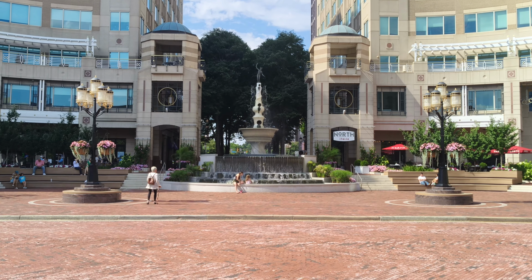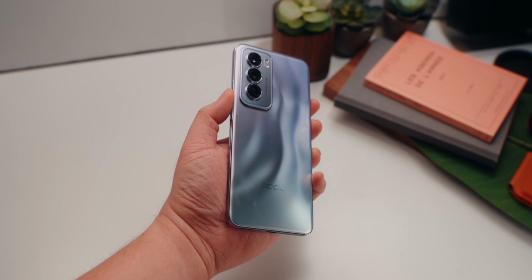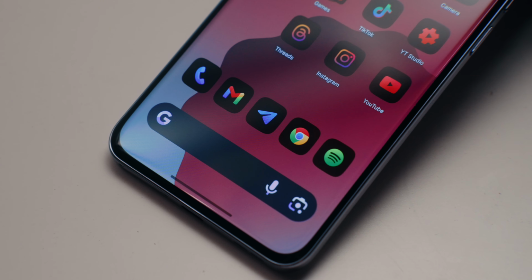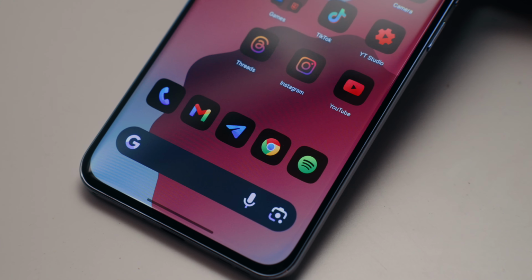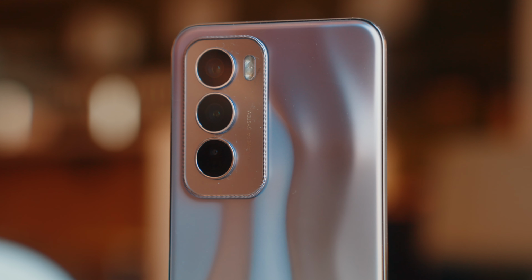And yeah, that's been the Oppo Reno 12 Pro in a nutshell. It's a mid-range device that has really good cameras for photos, it can perform just as well as other phones in its category, and now has AI. But for a phone that has a starting price of 599 euros or roughly around $600, it's definitely a tough pill to swallow for some folks, especially with the chipset that it's using.